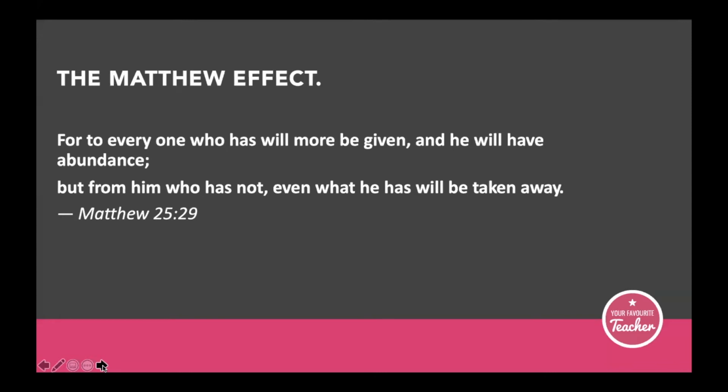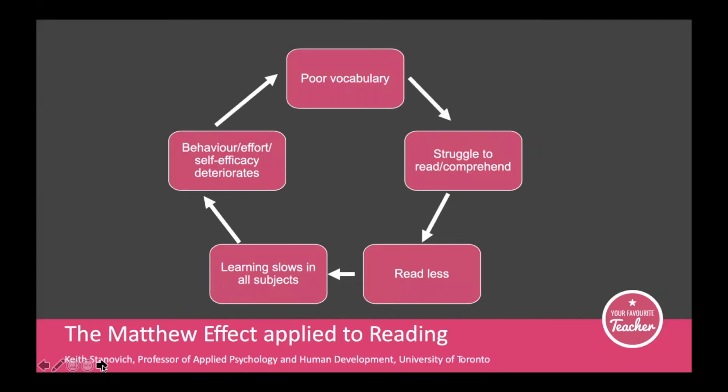Whereas students that don't have that kind of starting block when they go to secondary school will be your students that are less likely to try, which becomes a vicious cycle. So if we look at the Matthew effect and apply it to reading, if a student comes to you in year 7 with poor vocabulary, they're going to struggle to read and comprehend things. That means they're going to read less. They're not going to try as much in your subject, even if you know they're really, really bright.